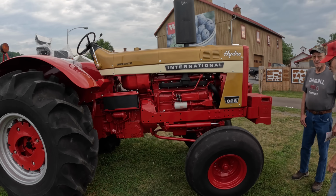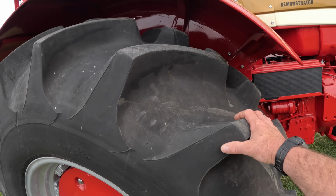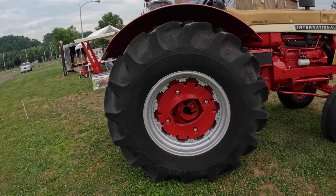Beautiful tractor. Wow. That's for sure. Look at these tires. Look at the lugs on them. I was just saying about that. Wow. How thick it is. That's a set of rubber on there.